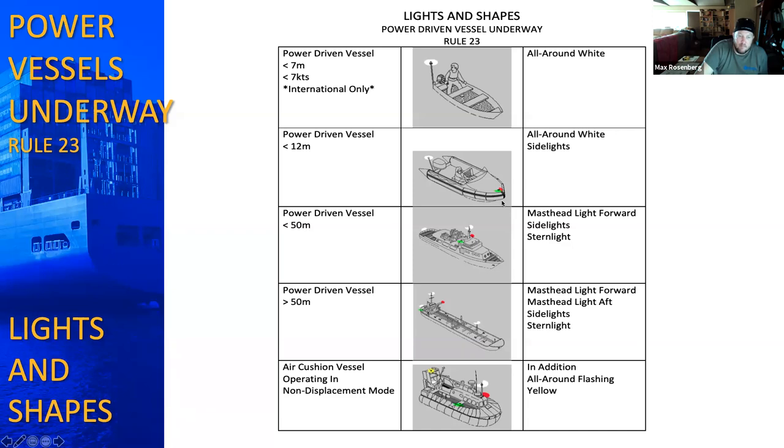So you're going to get the same effect as if you used a masthead light and a stern light, because if you approach somebody from the front, you're going to see one or both of their side lights, and you're going to see white. And if you approach somebody from the stern, you're only going to see white. So it's the same effect, but they allow you to do this with fewer lights in smaller packages.